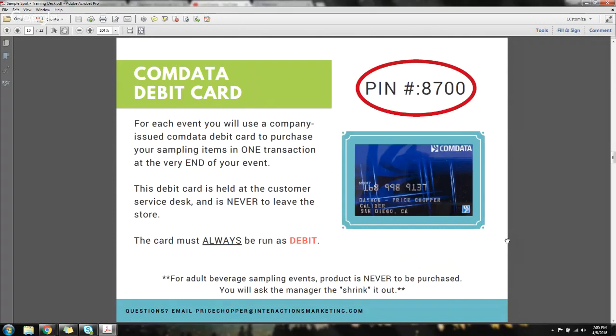And as you can see, I have in the top right-hand corner, and I have this on your event materials, the PIN number is 8700. Again, that's 8700. This card will not work if you run it as credit. So please make sure it's always run as debit. We get charged every time that card is swiped. That's again why we want you to purchase everything at the end of your event in one transaction. Always reference your event materials to see if you should purchase the items you're sampling that day. Lastly, for adult beverage sampling events, product is never to be purchased. You will ask the manager to shrink it out. Again, you'll learn more about that if you're interested in adult beverage events in a separate training.